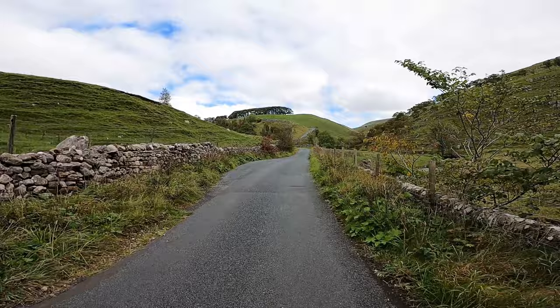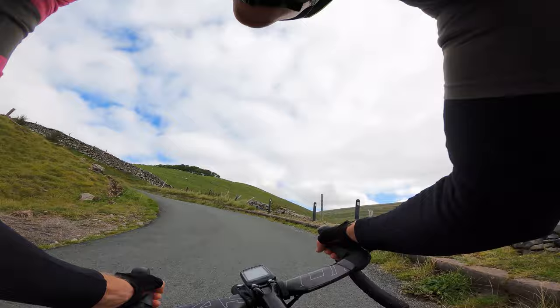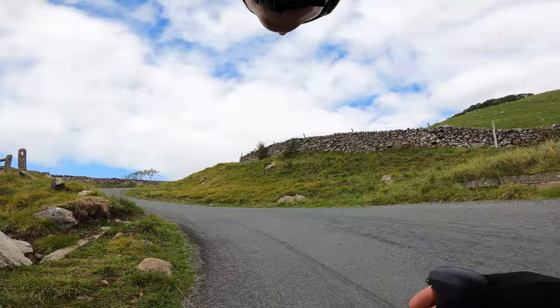You can make out Mike on the climb there. It just hits you right in the face. It goes up, left-hander. Come on. Boy, oh boy. If you stopped on here, you'd find it hard to get going again. Now I'm standing up and I run a compact, so I've got a 34 on the front and a 30 on the back. And if I'm standing up, that means it's steep.